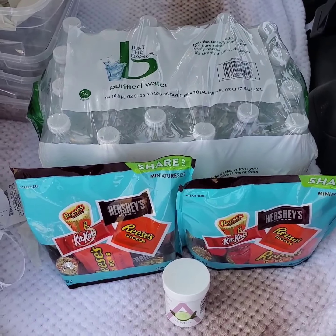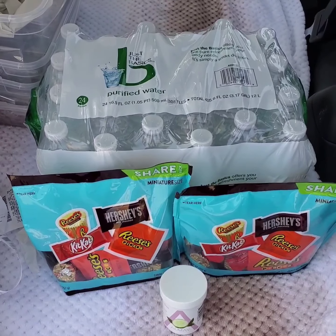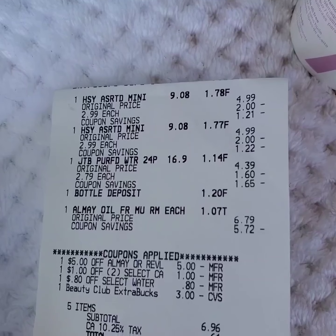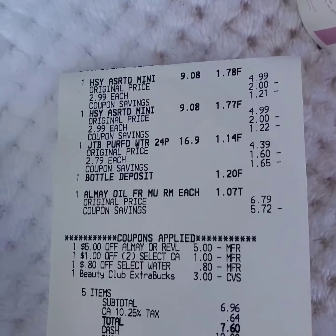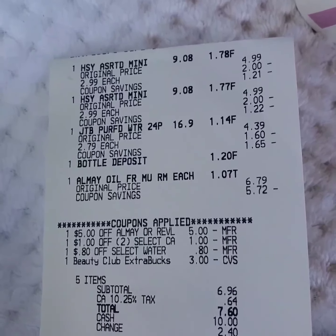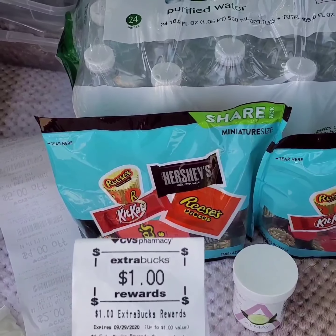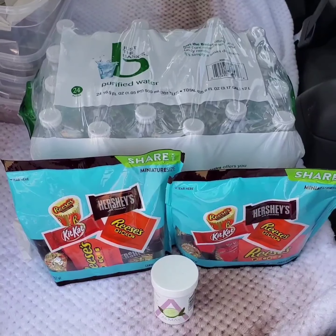The first store didn't have all the products I needed, so these are just the few things I picked up from there. For this transaction, I purchased just the basic purified water, Hershey's miniature bars, and Almay eye makeup remover. This is my receipt. All the CRTs applied, and I rolled 3 extra bucks. I paid $7.60 including tax. I got 1 extra box for purchasing Hershey's chocolate, making the final cost $9.60.